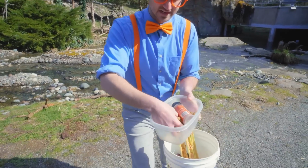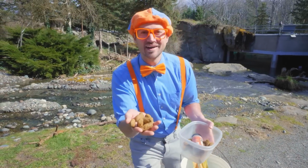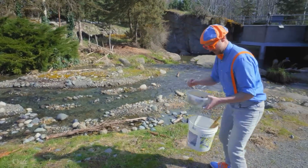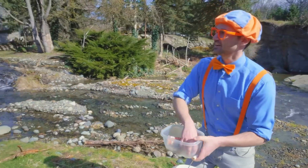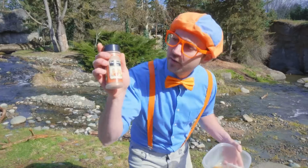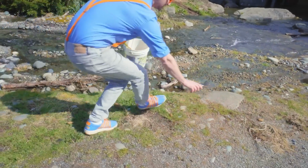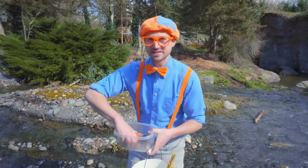Okay, look at these. These are biscuits. Yeah, this grizzly bear loves these biscuits. So I'll just try and put some around here. Ooh, there we go. All right. Let me throw some to give it a nice pat. Okay. Ooh, what is this? Pumpkin pie spice? Yum! All right. Let's just sprinkle some of this right around here. All right. I still have some biscuits.